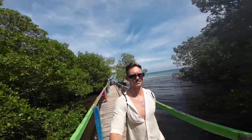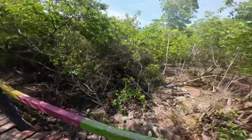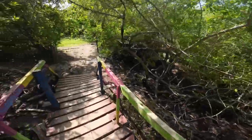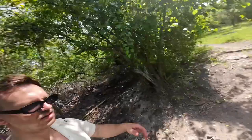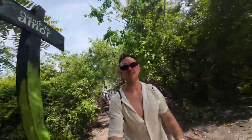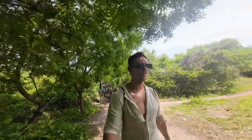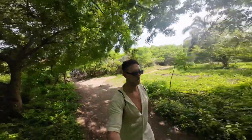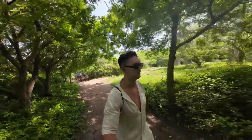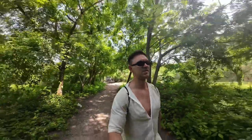And yeah, we see. Here we are basically. Oh, I almost slipped. Anyway, I don't know what to see, and I don't know where I'm going. But it looks green and nice. So far, I'm lucky with mosquitoes. Haven't had any problems. I saw some lizards already.